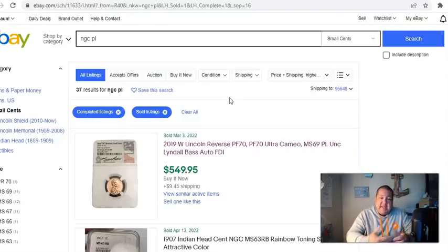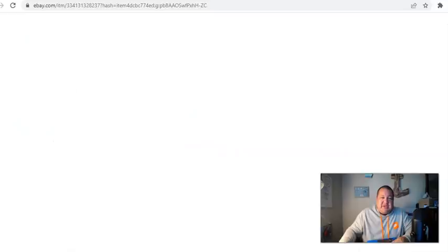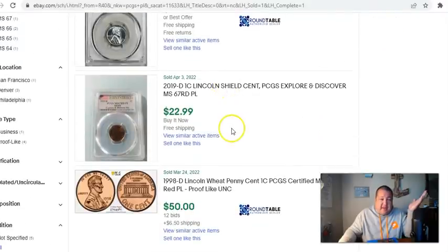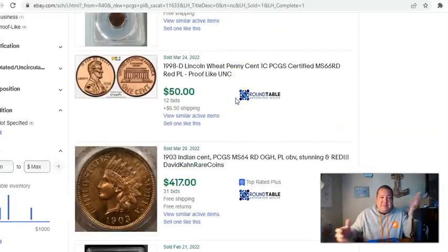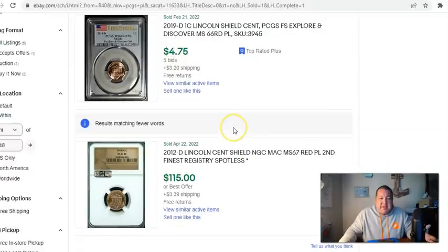Three years ago, that was the case, because the 2019 West Point Lincolns were all the rage in proof-like, considering that a few of the coins did hit that magical five-figure amount of money. So there is that. PCGS, there's really nothing worth noting. There's nothing as far as realized sales. There's a 2019 D Lincoln that is actually a Mid-State 67 red PL. They're just not interested in serving up a lot of proof-like designations on the much newer coins. It's just something you don't see a lot of coming from PCGS, even though they implemented it as part of their grading package back in 2019.